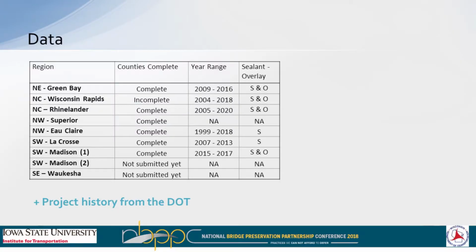HSIS has most central project information, but the sealants and some other overlays are also kept by the districts, by the regions. We are almost done with gathering that information. I will talk about the coverage and completeness of that information. So condition data, the NBI side is easy. It's already downloaded and processed. But also element data, again, we're using the centrally collected data from the system, so it's also available to us.